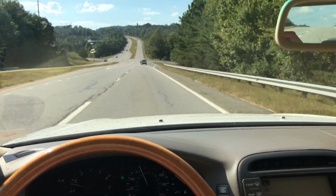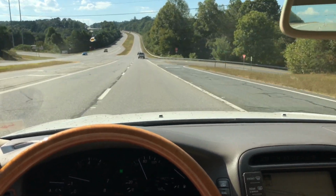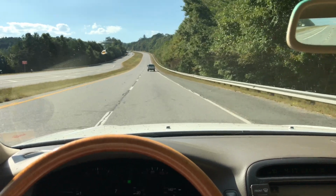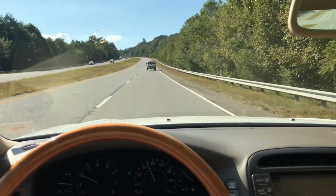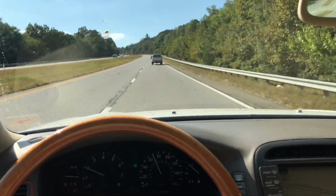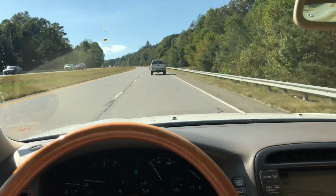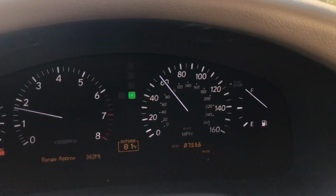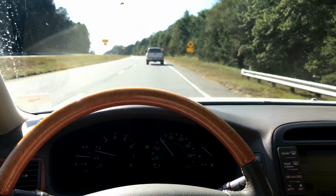Just a quick update on the LS430. Not much has changed. Let's see, the oil change was due in February at 87,777 miles. And when I say February, I mean February of 2019. So it's way past the date, but we're almost to the miles. Almost, getting close.